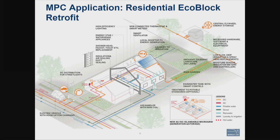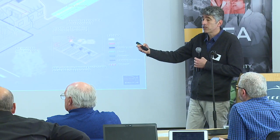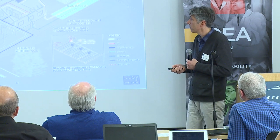So again, this is looking ahead to this future energy system where we have lots of solar out in the neighborhoods. We want to avoid times when all the houses are producing too much solar and it's all going back onto the grid, because that's a problem today with these high solar penetration neighborhoods.